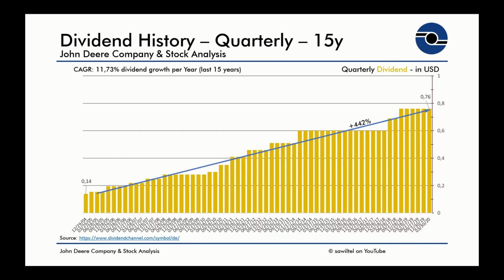Yes. Then let's look at the dividend history. On a quarterly basis, first for the last 15 years again. We are starting in late 2004 with 14 US cents paid out in dividend, and now you get 0.76 US dollars per share you own in dividends per quarter. And that reflects 11.7% dividend growth per year in the last 15 years. And this is very impressive to me for a manufacturing business.